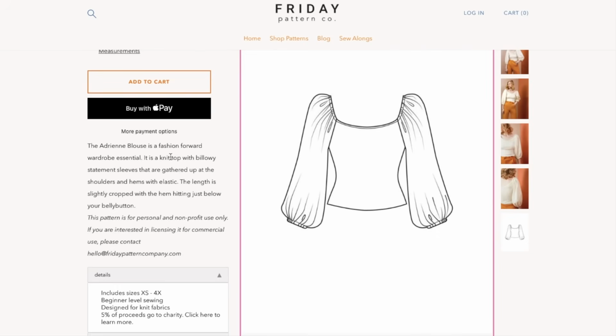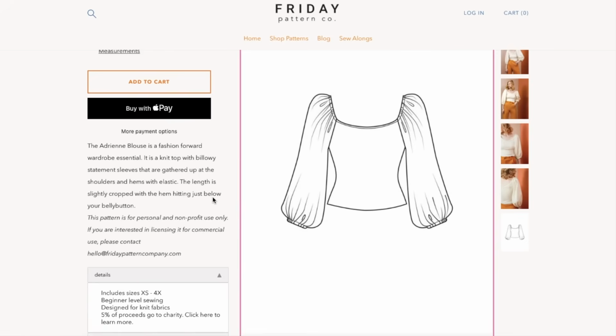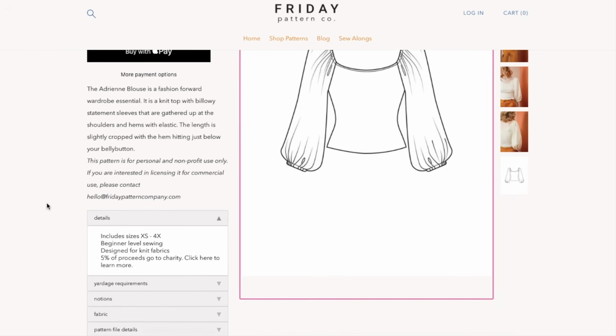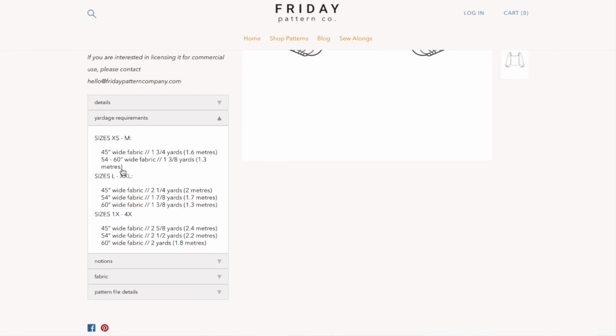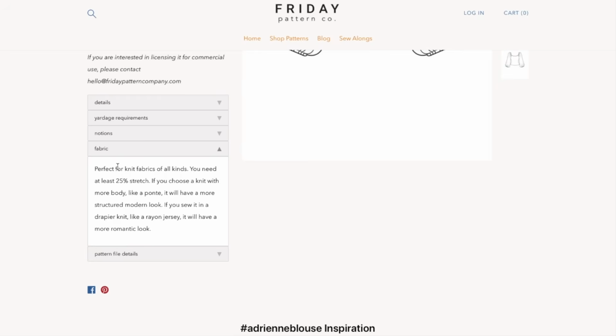This one is drafted for knits, so we can expect for the bust and all of that to have, if not negative ease, definitely way less ease than the dress had. Slightly cropped with the hem hitting just below your belly button. It does have the extended size range, beginner level sewing, designed for knits. 5% of proceeds go to charity. You need 1 3/8 of a yard up to 2 yards. Just the same elastic as the dress. Perfect for knit fabrics of all kinds. You need at least 25% stretch.